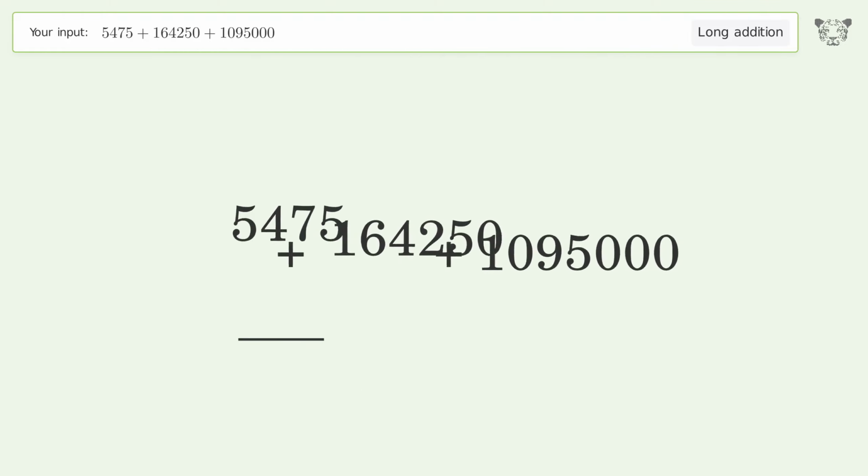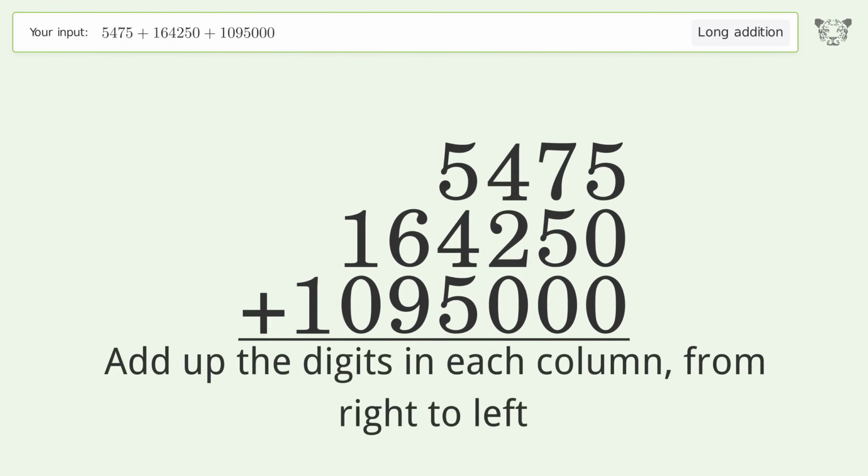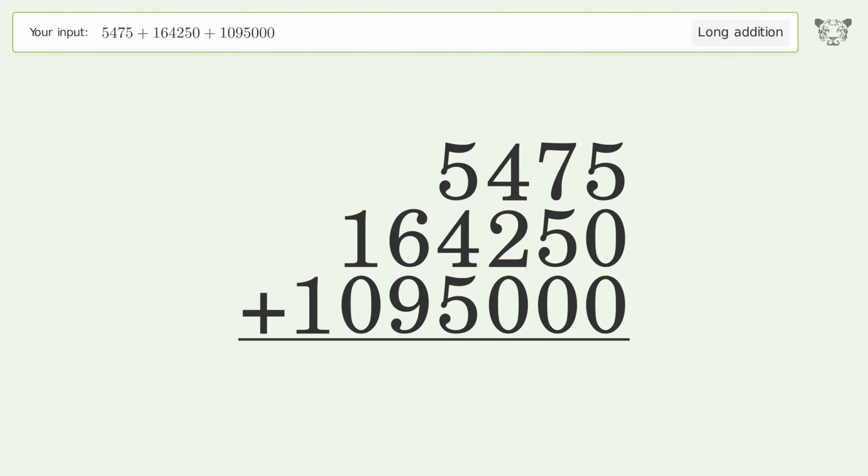Rewrite the numbers from top to bottom, aligned by their place values. Add up the digits in each column, from right to left. 5 plus 0 equals 5. 7 plus 5 plus 0 equals 12. Carry 1 to the hundreds place.